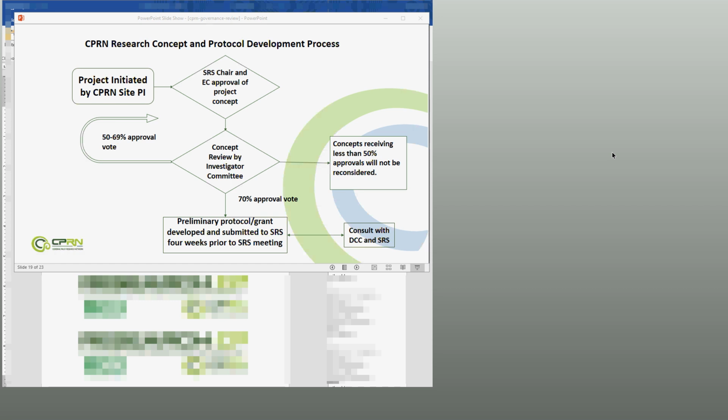How could they get the leverage of these 18 sites that are already connected and add a 19th site to do a study? I think we want to be able to evaluate that. Okay? Yeah. Other questions on the front of the funnel? Okay.